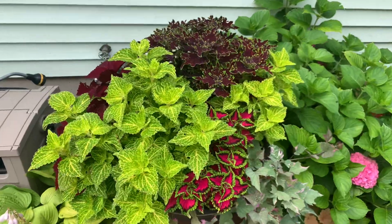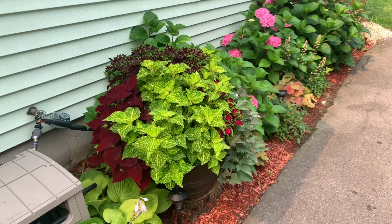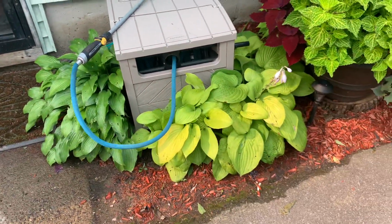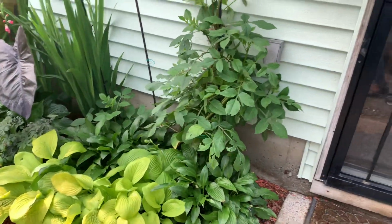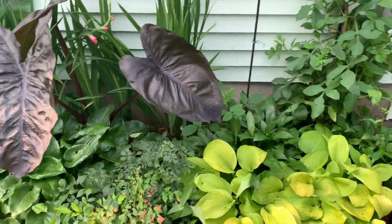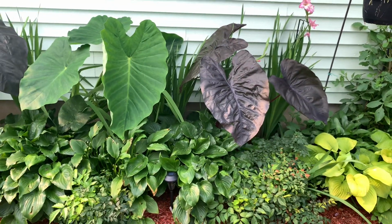But these are annuals that can be grown inside, and they were just amazing. Elephant ears, lime hostas. And then this is a dahlia coming in nicely. We had to stake it because it was starting to lean with all that water. And then these elephant ears, they had some damage from a hailstorm.